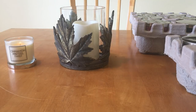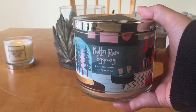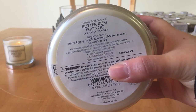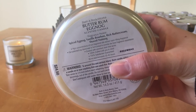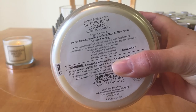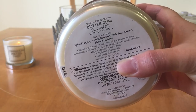Okay, then I think I got two of these. Butter rum eggnog. It smells so good. I think I'm gonna burn one of these tonight. I can't wait to try it out. So good. Smells authentic, like authentic eggnog. Not too spicy, which is good because I don't want a cinnamon type scent to take over the whole blend. I want to be able to smell the eggnog, the butter. You don't really get butter rum per se. I don't get a boozy note, but I do love the authentic eggnog scent. So good.